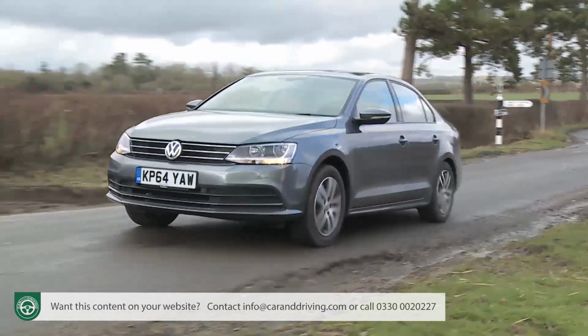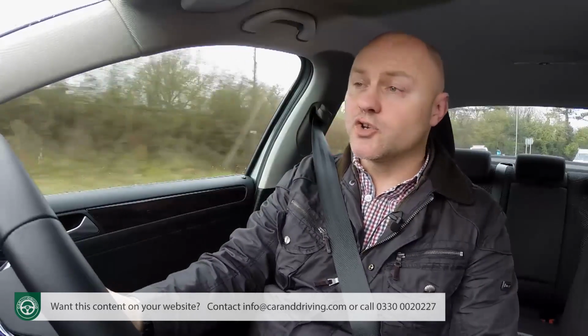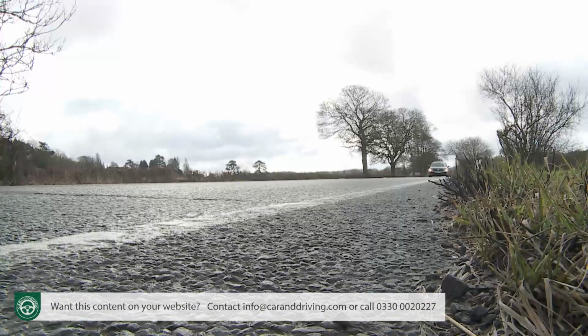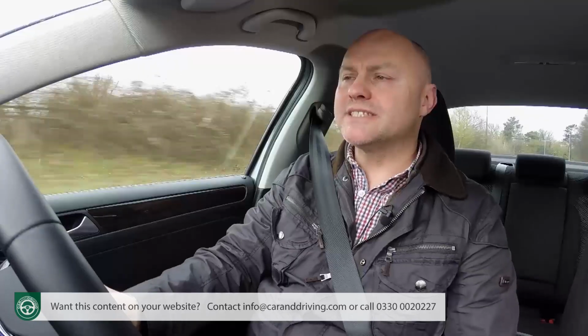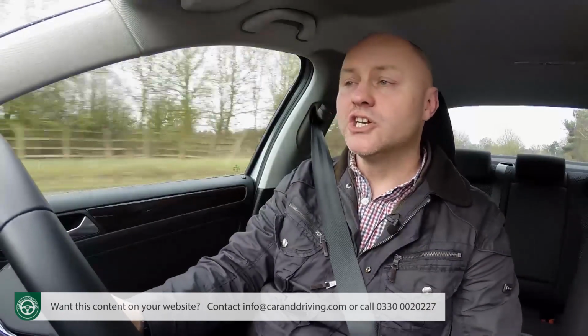Forget the 8.9 seconds 0 to 62 mile per hour time. What's important is the prodigious 340 newton meters of torque that's always ready to help you blast past slow-moving traffic. You'll miss this if you opt for the feebler diesel model, which gets a detuned version of the same 2-litre TDI diesel, developing 110 PS and offering just 250 newton meters of torque.